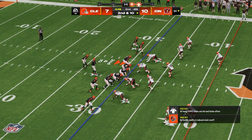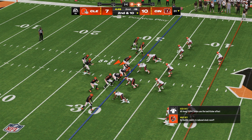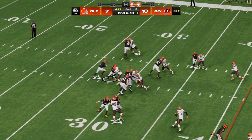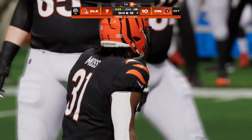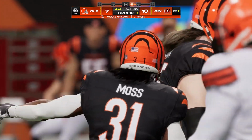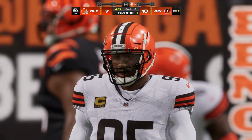Line of scrimmage, the 31 as they line up, 2nd and 10. Here's a give to Moss out of the shotgun. And the second wave of tacklers is going to get him as they stop him behind the line. 2 yards the loss, and now 3rd and 12. It's a tough one right there.